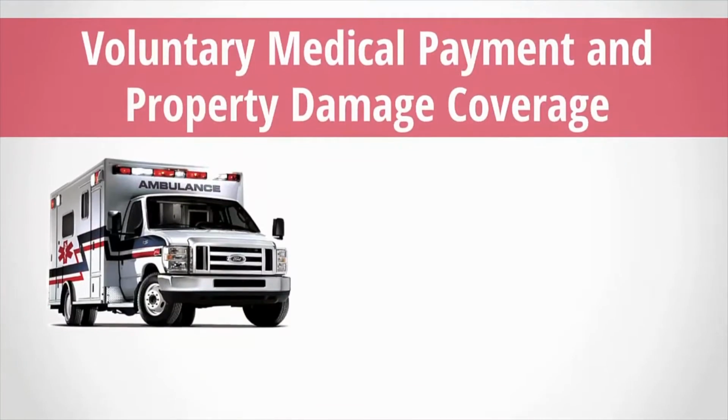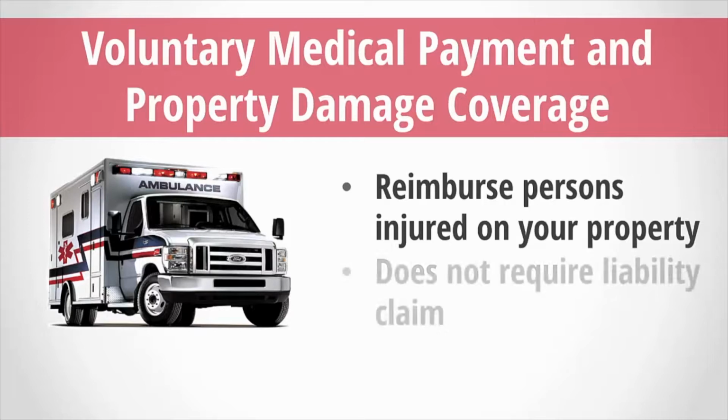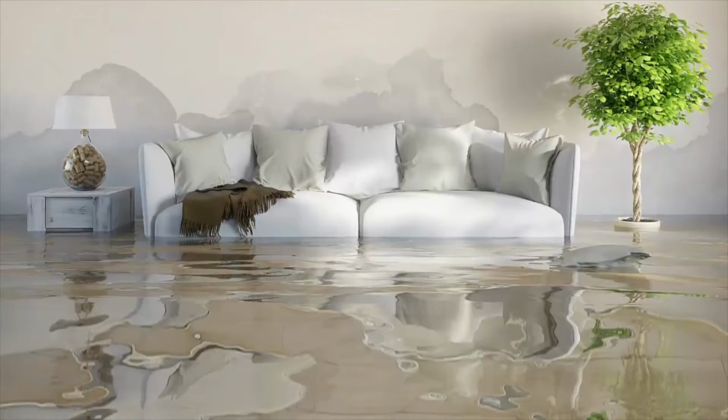This is why having enough liability coverage is extremely important. Another important coverage that's included in most homeowners' policies is voluntary medical payment and property damage coverage. This is the coverage that will help by potentially resolving small claims. If someone is injured on your property, the voluntary medical payments portion of your policy will reimburse the injured person's medical expenses up to the limit in your policy. Unlike liability coverage, this coverage does not require the injured to establish that you are liable for his or her injury. There are many extensions of coverage that are also available. The following are some of the most important.